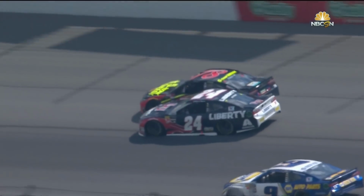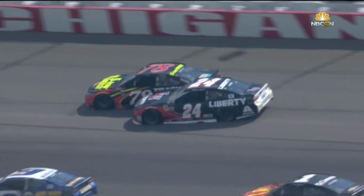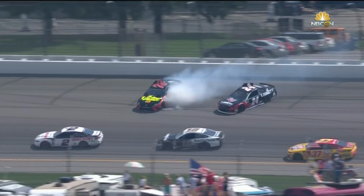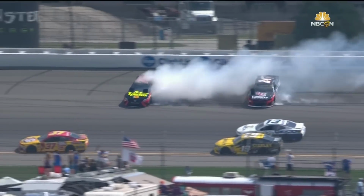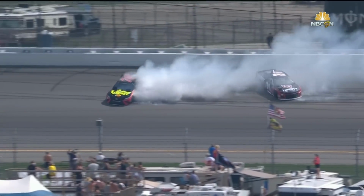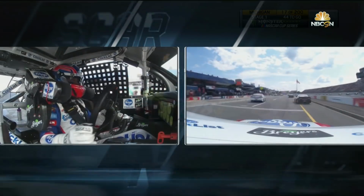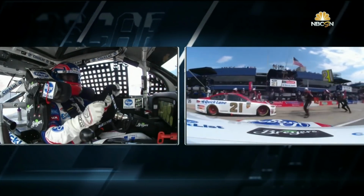And then when Truex gets beside him, now the air comes off the car on top of being loose anyway, and 78 goes around. Unfortunately, William gets in the wall. Kelly, I can tell you Martin Truex Jr. not very happy with William Byron. It sounds like they've had some close... This is how you get turned around.